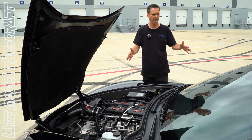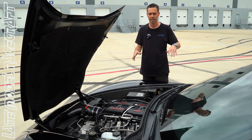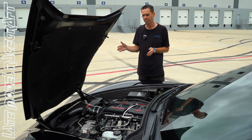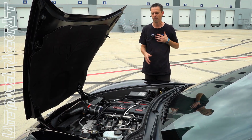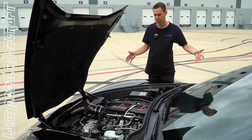So this one made, I think we made like 591 rear-wheel horsepower on, I think it was 93 octane, because I think it was low on fuel, so we filled it up here. And then with E85, I think we stopped at 607 rear-wheel horsepower. And these cars all baseline on my dyno roughly around 440. I think his was like 444 when it first came in.